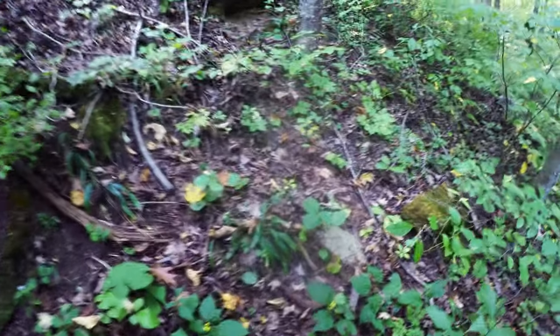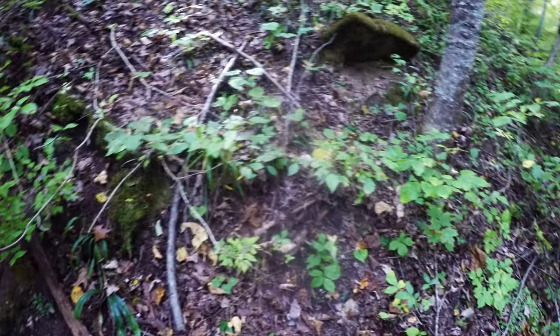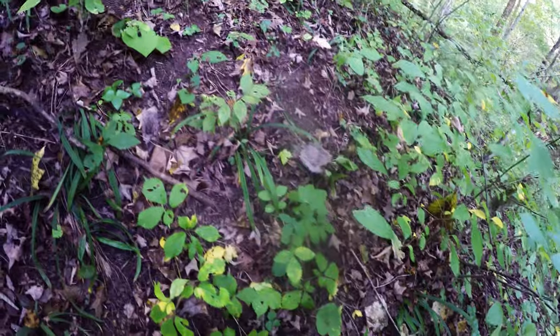Tons of small ginseng. Some of it I dig up, it's small. I don't get it. Look at this little patch. I'm leaving it.